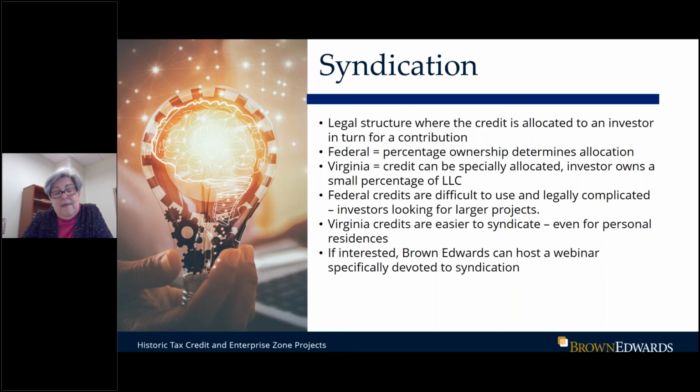Syndication is the term that is used to actually monetize these credits. It is a legal structure, so it's very important to have a proper attorney that is very experienced in these things. Basically, the credit is allocated to an investor in return for a contribution to the applicant entity. This percentage of ownership in the tax credit entity is based on ownership on the federal side, and it can be specifically allocated on the state side. So the state investor can own a very small percentage.